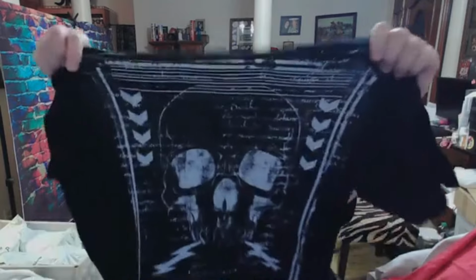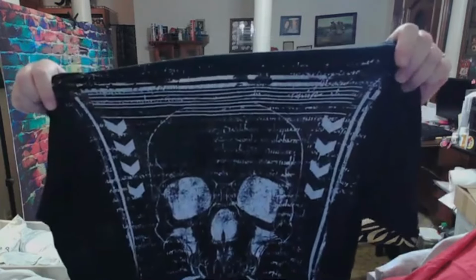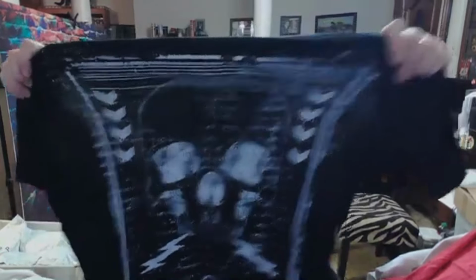Wait till you see this one. This is freaking cool. Look at that. That is so freaking cool. I love skulls. Oh my God. Oh, that is so cool. Large. That would fit my thigh, maybe. I don't know. This is a Nike shirt.